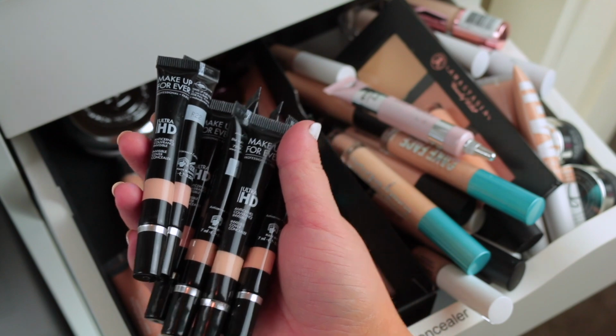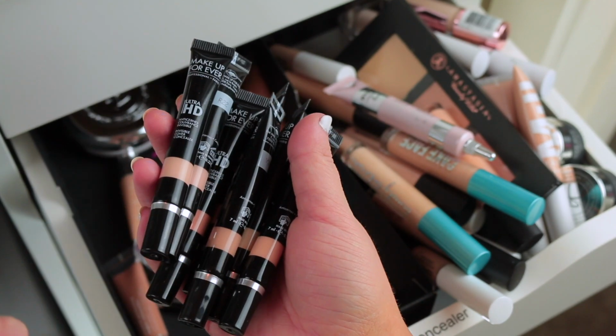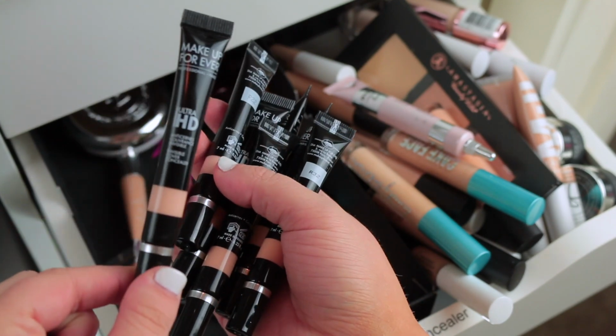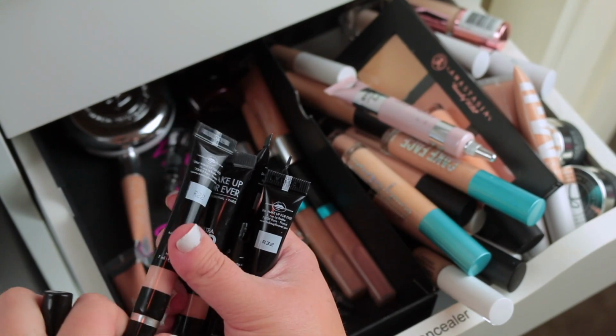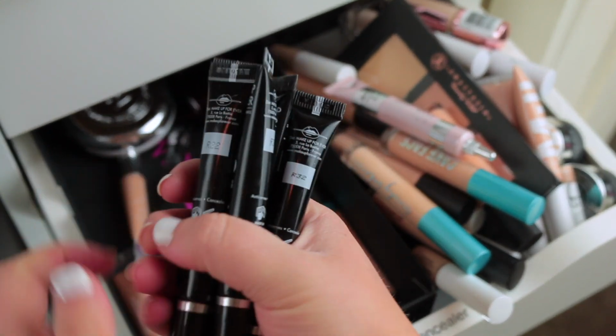Some of these are not open. Some of these, like this color, look like I've used, but most of them are totally untouched. I think things go bad when you open them. So if some of these still have that seal on, it probably is fine.